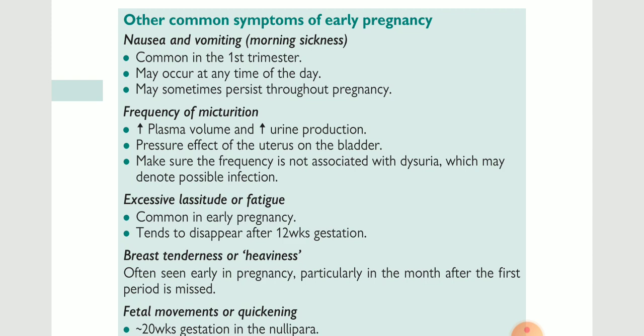Make sure the frequency is not associated with dysuria, which may denote possible infection. If urination is increased but there is no dysuria, it may be a sign of pregnancy. But if there is dysuria, meaning pain during urination, it is a common sign of urinary tract infection. Excessive lassitude or fatigue is common in early pregnancy and tends to disappear after 12 weeks of gestation. Breast tenderness, by the action of estrogen hormone, or heaviness of the breast is often seen early in pregnancy, particularly in the month after the first period is missed.